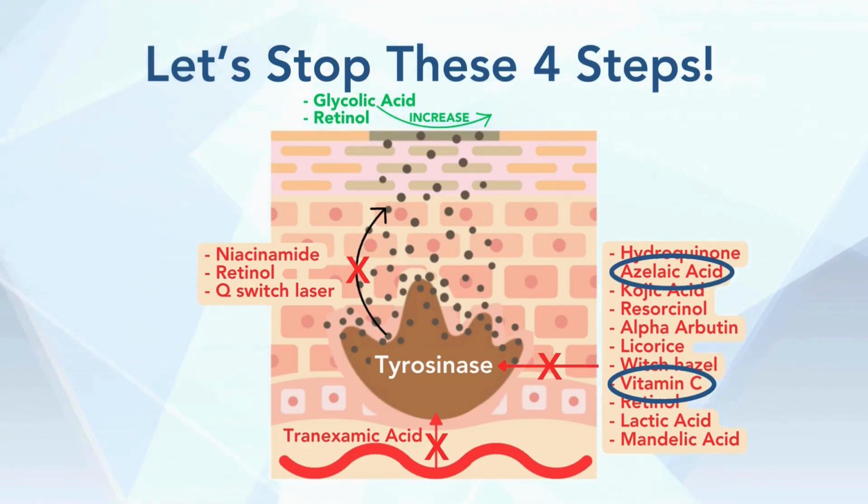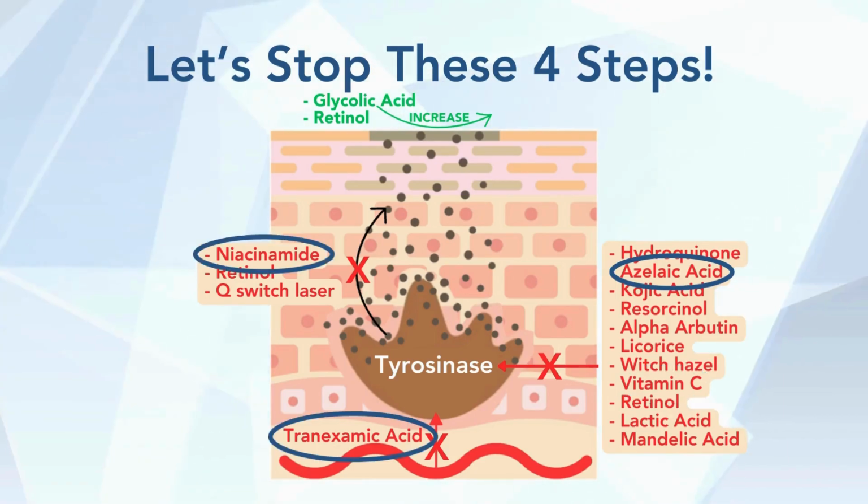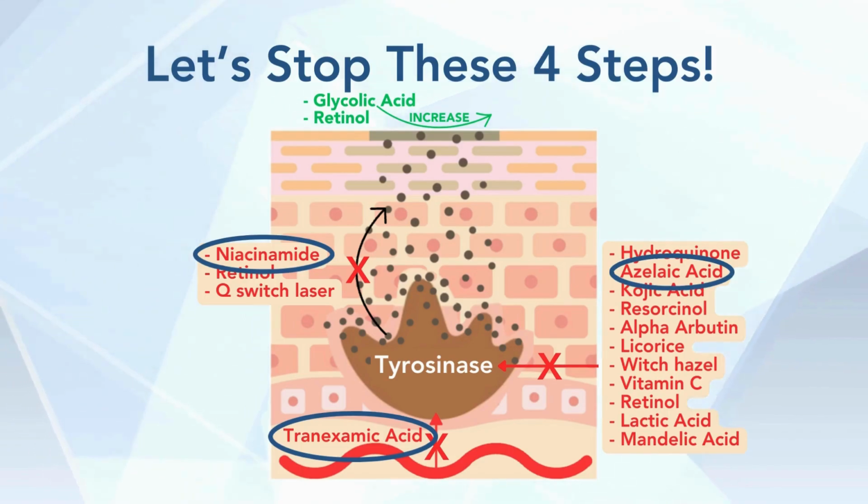If you're using different ingredients, it's best to use ingredients from different steps. So, for example, if you're using both azelaic acid and vitamin C, that may not be as effective as using azelaic acid and niacinamide and tranexamic acid. So, best to use things from different steps.